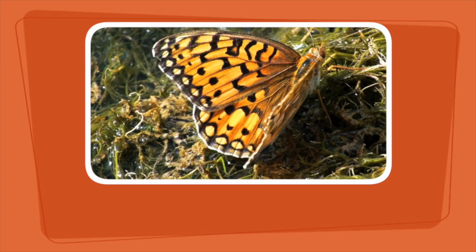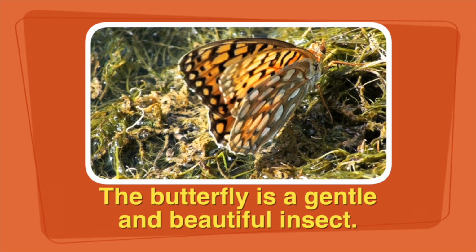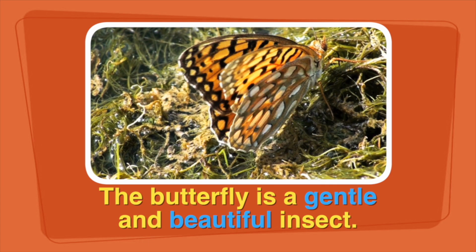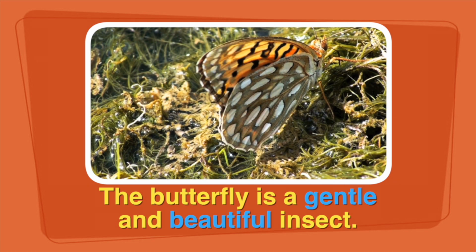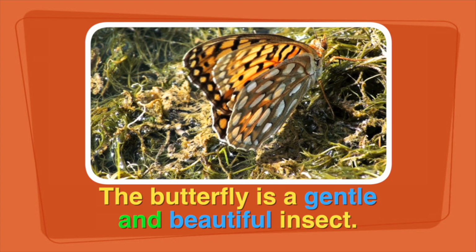If we wrote the sentence like this, the butterfly is a gentle and beautiful insect, we don't need a comma. That's because the words gentle and beautiful are not next to each other. They're separated by the word and.